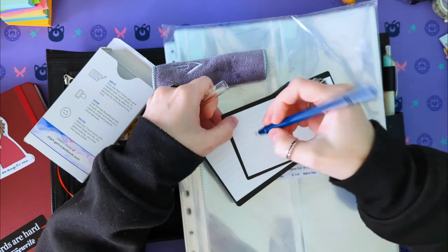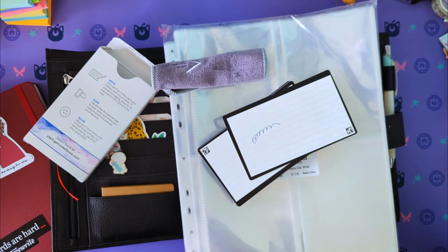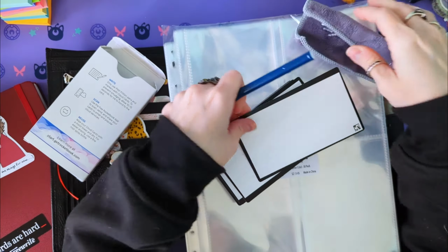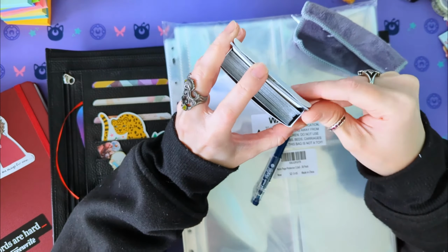So basically, you write on the thing with a Pilot Frixion pen, and then where's my water? I'll just use my spit. And then you just wipe it away. Ta-da! And so these are reusable, and I like to try to conserve paper in an eco-conscious kind of way.